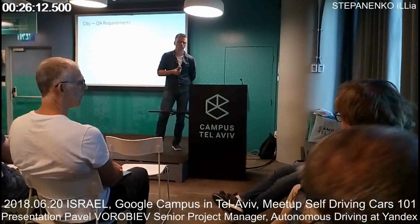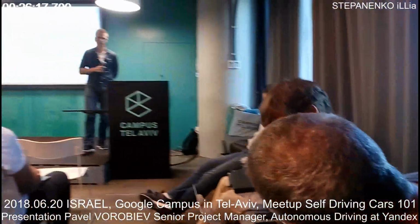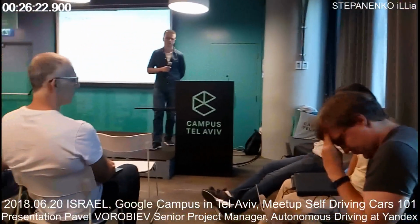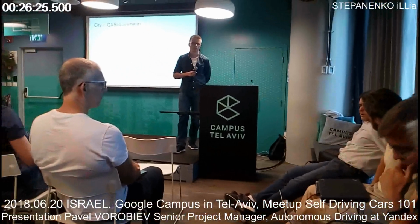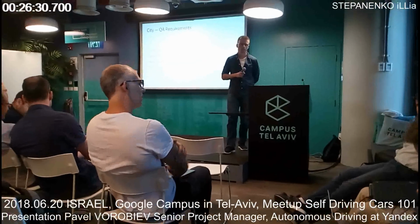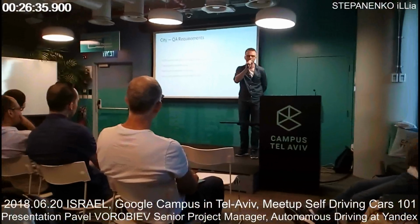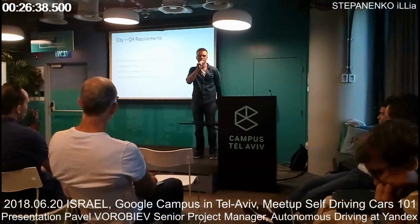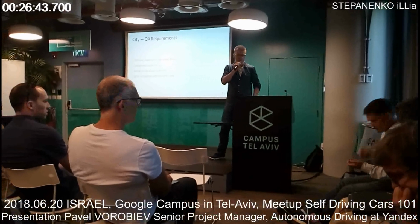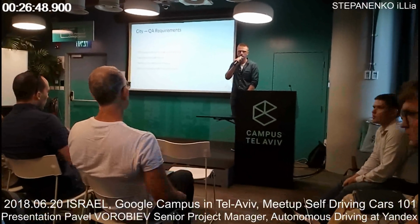Yes, our current fit is by no means a production fit, so we're trying to figure out the best sensor configuration and the best sensor vendors. What we have right now works for us at the current stage of our development, but obviously we will continue to experiment and try every new sensor which comes out. It's definitely not a strong recommendation for Continental radars, not an advertisement. It's just what we found works well for now, and it will work for some time, but we'll definitely try other technologies.